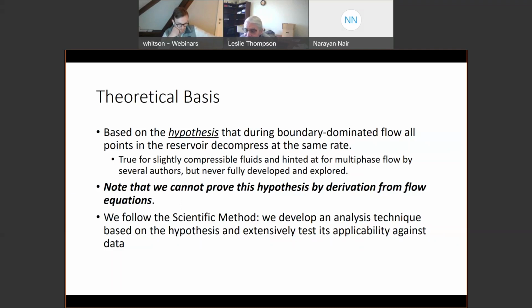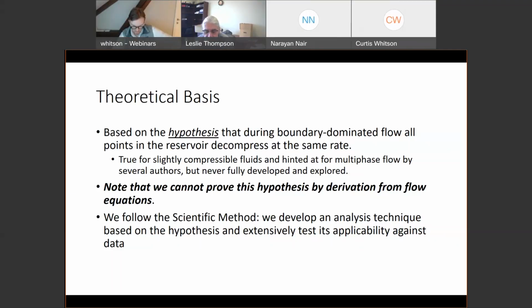And he eventually said, well, there's absolutely no significance to the dP/dt being constant. What is physically significant is that during pseudo-steady state flow, the dρ/dt becomes constant. And because the fluid is only slightly compressible, you can show that that translates to the dP/dt becoming constant. And that idea kind of stuck in my head.